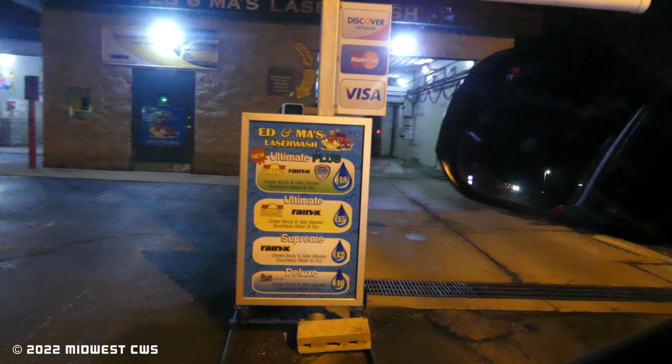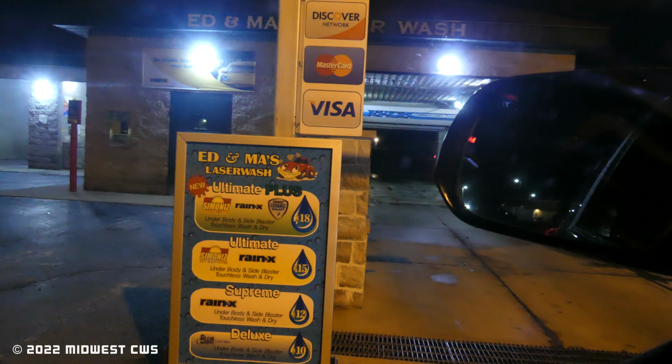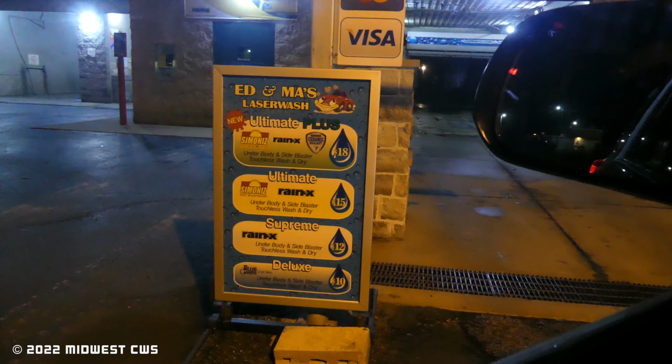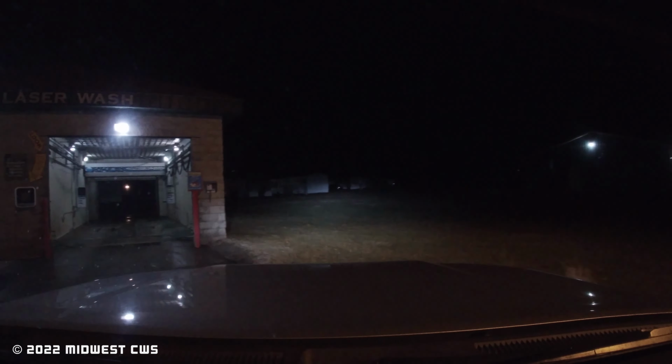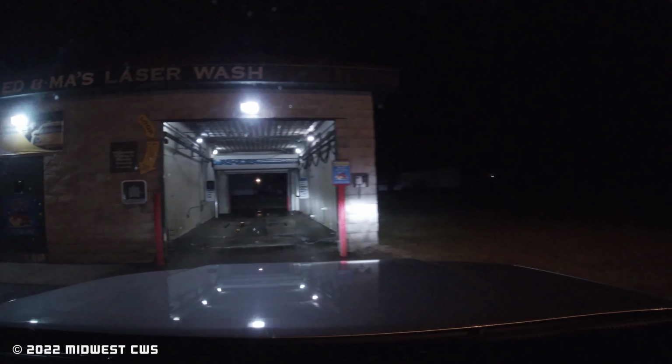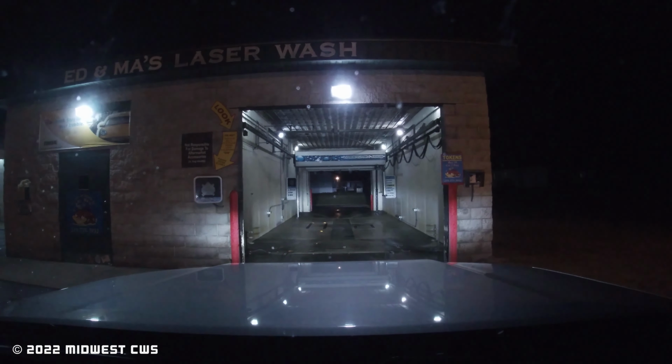Here are the wash packages. We have an $18 Ultimate Plus, a $15 Ultimate, $12 Supreme, and $10 Deluxe. So we've got our pay station here. Go ahead and pay.